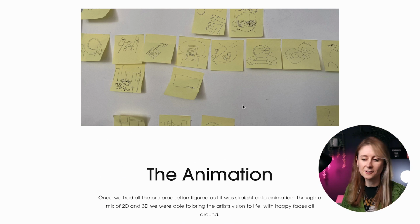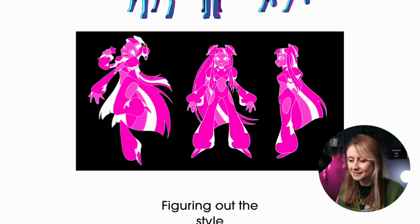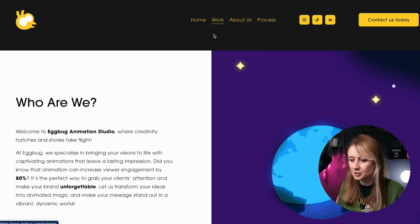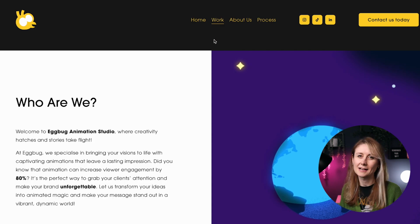Okay, I like this. I love seeing actual hand drawing stuff in behind the scenes. I don't know why. I think it just makes me feel like, okay, they put so much time and effort into what they do. So I always encourage people to do that. I just think for this case study as well, they could add a little bit more. Let's try infographics.